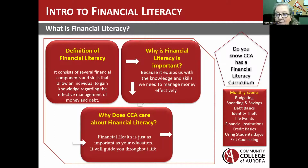And why does CCA care about financial literacy? Because your financial health is just as important as your education. It will guide you throughout life. And did you know that CCA has a financial literacy curriculum? Every month, there's a different topic that I cover at either tabling events or Zooms like today, on topics like budgeting and saving. So try to catch those, and they'll also be on our resource page in the financial aid section of our website.